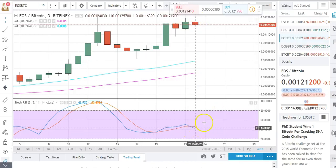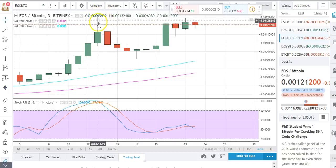We'll probably get another MACD cross back over and get a nice buy signal, and we're going to break this handle. So here's your cup, here's your handle, and then waiting for the breakout. This was too early. Usually you want to see three to four days and then a breakout. So let's see if we get a big MACD cross tomorrow, and we break this handle and go above this high right here. The high was 0.0013210. That's the high we want to break. So here's your high.